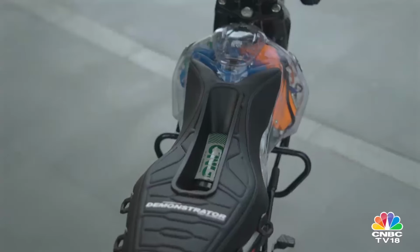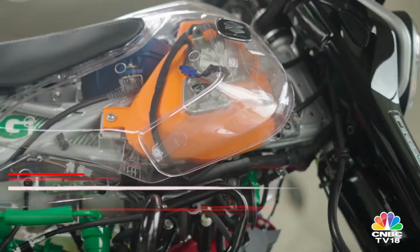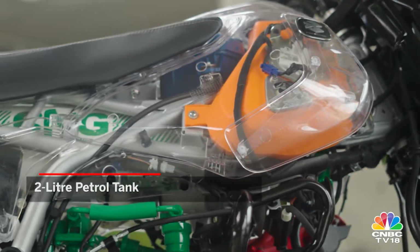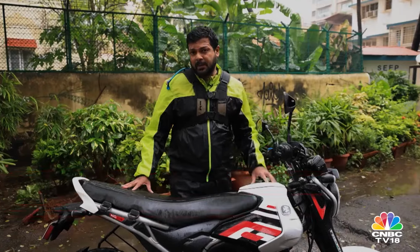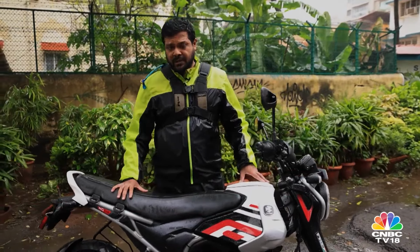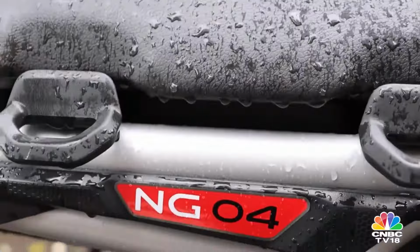There's a 2 kg tank for that CNG storage just here under the seat, and you also have a 2-liter tank right here. It does run on 2 types of fuel, and of course it promises to take sustainable mobility to a different level altogether. Exactly how effective is it out on the road? We are about to find out.